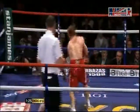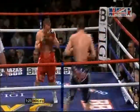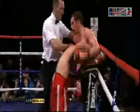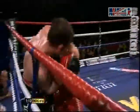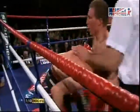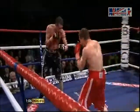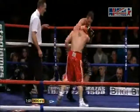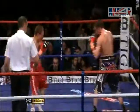Just using movement now. This is what you want to do, movement for 20 seconds or so, then engage again, get the punches off, then movement again, get your breath back. Just keep changing the plans. Well, as always, Murphy has produced a pace for the entire 6 rounds. Not let up at all, even when he was hurt in that good fourth.